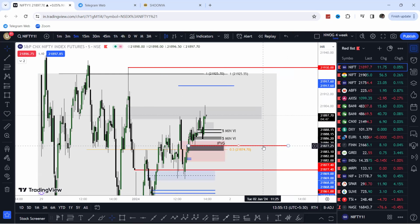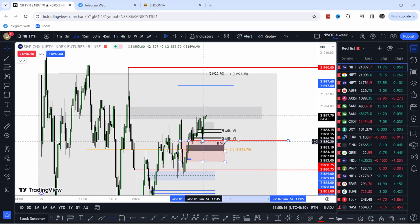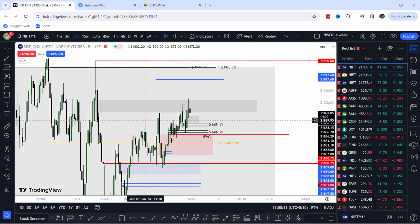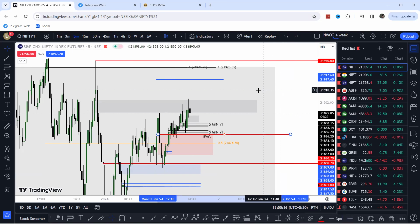Also now if you see, I don't want to see the price test the inversion fair value gap as well. That's it. This is going to be my stop loss. Finally, I wouldn't expect anything lower than that. If the price comes here, it is also going to take out these lows. So I'll just keep it a little clean. Inversion fair value gap is right here. Stop loss is right here.